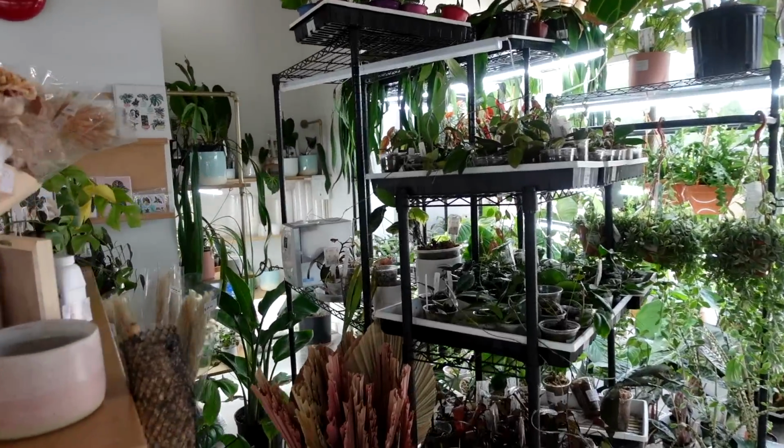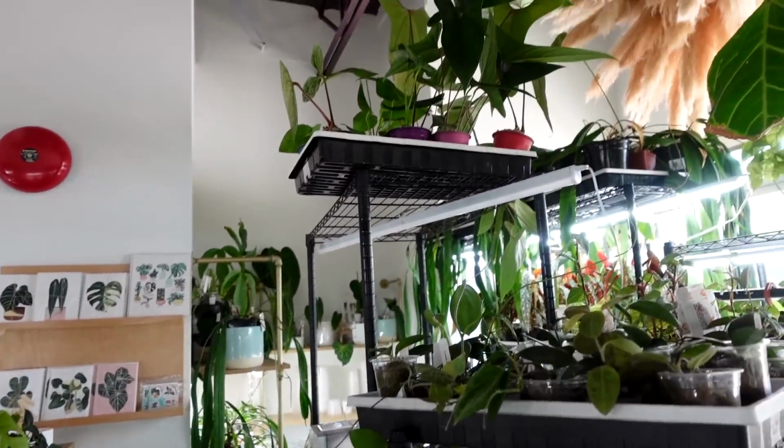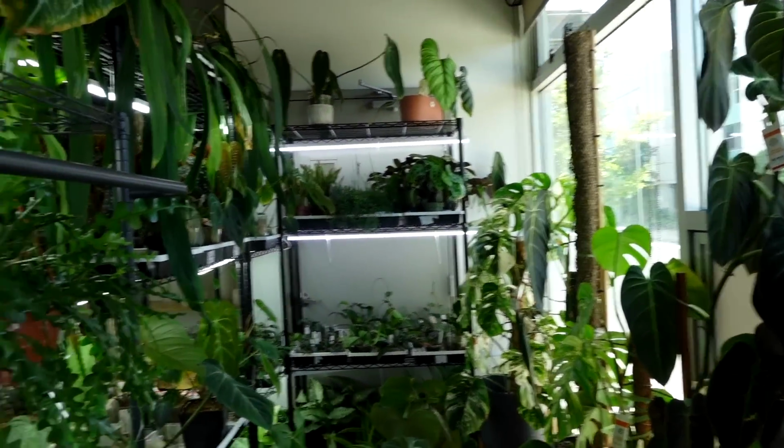I'm just gonna pan you through here. So you might remember what it used to look like, and there's just hundreds of plants that's been stuffed in here over this past week. So the shop also needs a good deep clean.